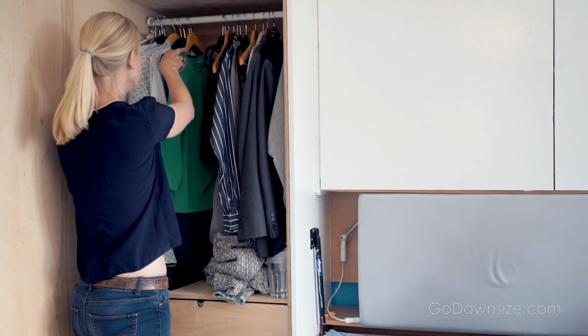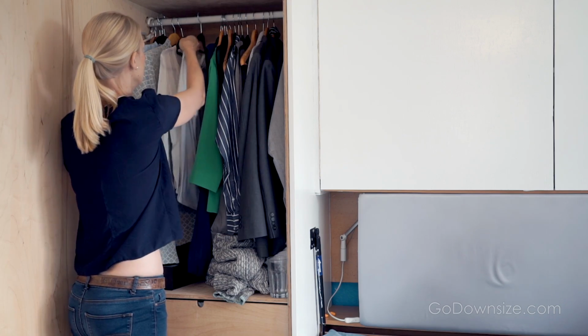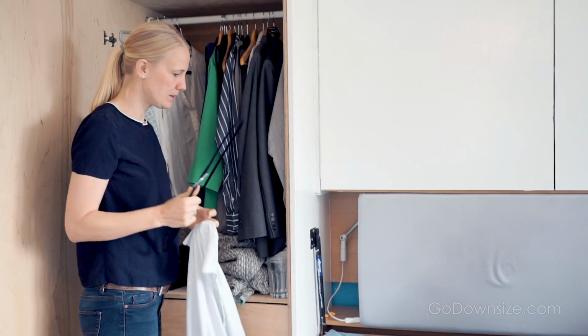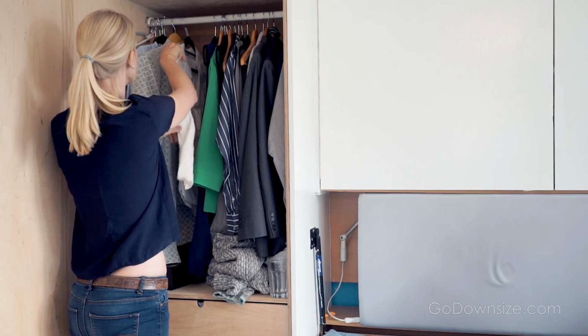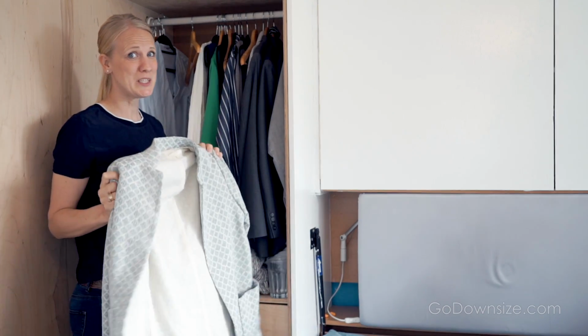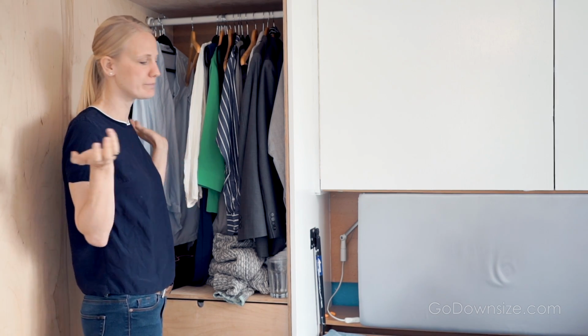Skirt, it's fine. This one's fine. Fine. This one is way too big and really not good at all. So let's get rid of that one. This one fits. This one is way too big too. I wish I would have actually bought that a size smaller so I could have used it, but what do you gotta do?